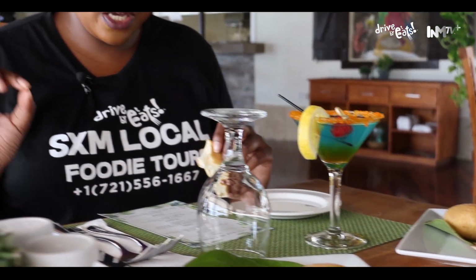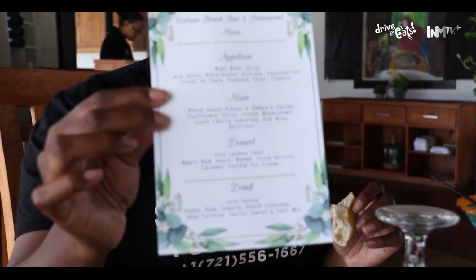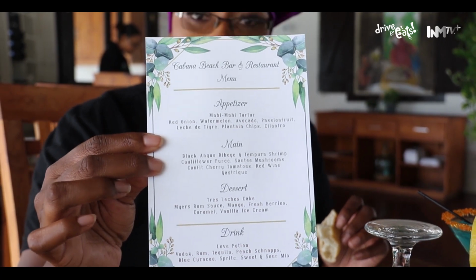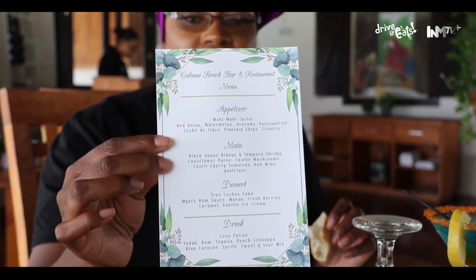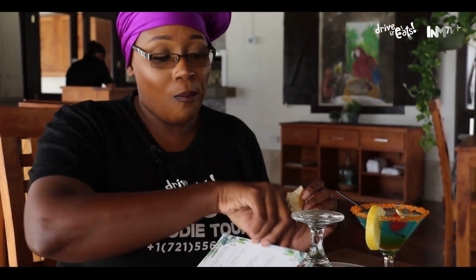We've got vodka, rum, tequila, peach schnapps, blue curacao, Sprite, and sweet and sour mix. And by the way, they made our very own menu for us, which is not on their typical menu. So when you're rolling with us, you're rolling with creativity, because these people are creative. Up next is our appetizer. And you know I don't drink, but I'm going to taste a little bit, because King and Anderson are the ones who hold it down. But you know I'm going to try it, right?